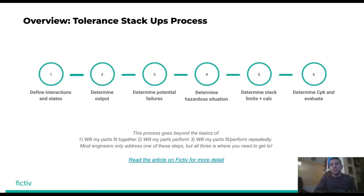And then it's only step 5 really where you're actually doing the calculation in the loop. And lastly, based on all of this information, you're using the mathematical model of the tolerance stack that you created to determine what your CPK is and evaluate: do I need to make a design change now, or do I need to put in further control measures to try to control my risk?